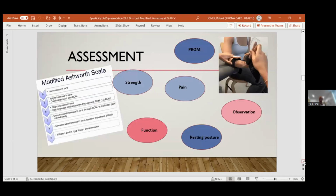Okay, so finally, I just wanted to talk about assessments. We have a range of different ways of assessing spasticity and muscle tone. You can see there the modified Ashworth scale, which is just one of several different recognized and validated tests that we use, and it gives us a score, a measure, an outcome that we can actually keep track of. So we tend to do that early on in someone's stay, and then we can repeat that at intervals so that we can monitor change within spasticity.